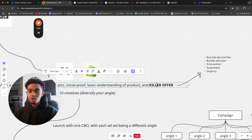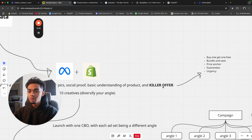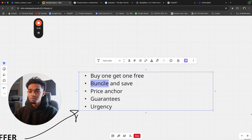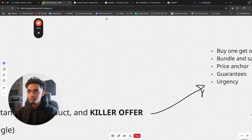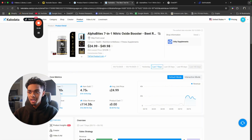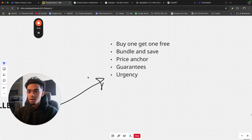The offer is the part that matters the most when it comes to making a good website. That is just coming up with different things like buy one get one free, bundle and save, and price anchoring. An example of a price anchor is saying, hey, this is cheaper than getting IV treatments or buying tons of vitamins. For 25 bucks you get all the vitamins in this, versus if you want to buy all the vitamins separately, it would be a lot more. So you could literally price anchor it. That's part of doing an offer.